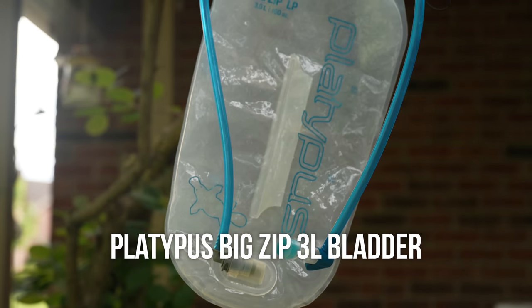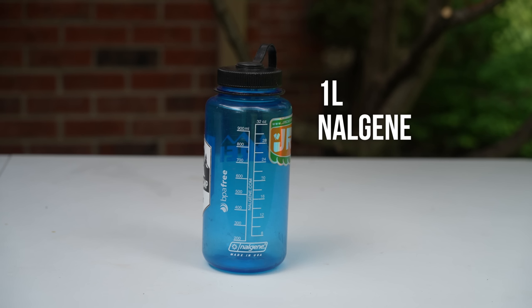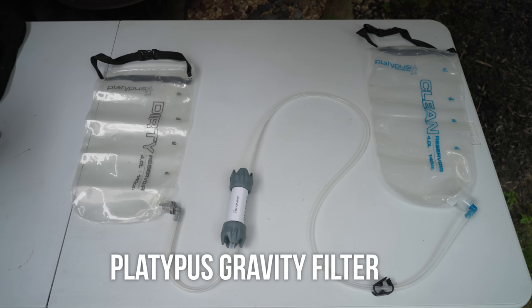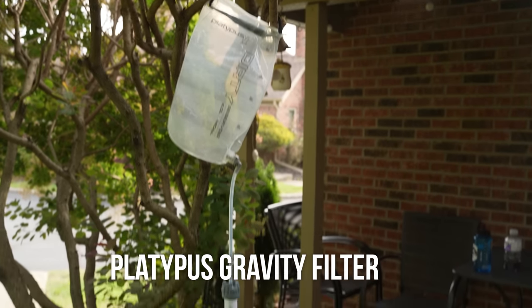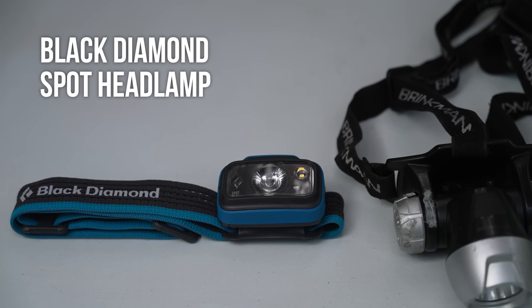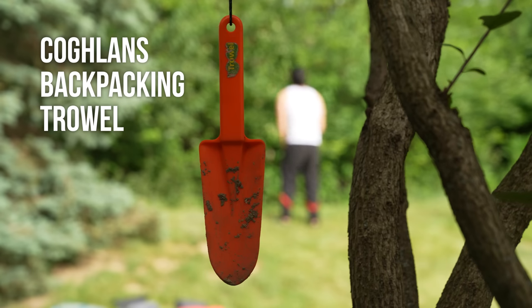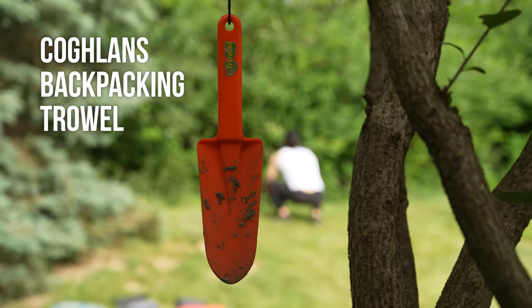For water, I carry a Platypus brand Big Zip 3-liter water bladder. I usually also bring a 1-liter Nalgene for extra water that I can access easily on the trail, or use more easily when cooking. To filter water, we recently got this Platypus brand gravity filter, which lets you scoop dirty water into one pouch and it will automatically filter as it trickles into the other pouch. My headlamp is a Black Diamond brand spot headlamp, which is powered by 3 AAA batteries. Finally, for when nature calls, we have an old Coughlan's backpacking trowel.